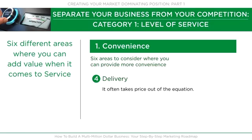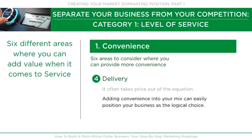out of the equation. You see ads every day for window replacement services for your car, where the technician comes directly to your location and puts in your window instead of you having to bring the vehicle to them. Commodity businesses like this one should attempt to use mobile services whenever possible. Adding convenience into your mix can easily position your business as the logical choice.